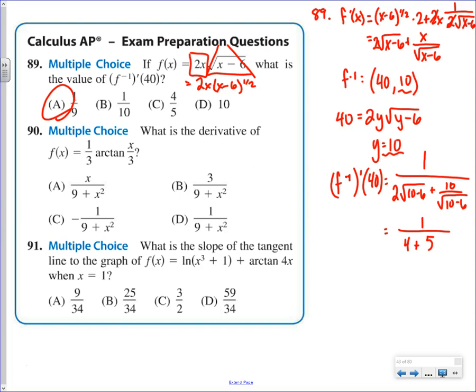X over 3. There were multiple ways to find U prime. What did you guys find as your U prime? Could have done quotient rule. Could have done 1/3. Yeah. What's the other way than doing quotient rule?